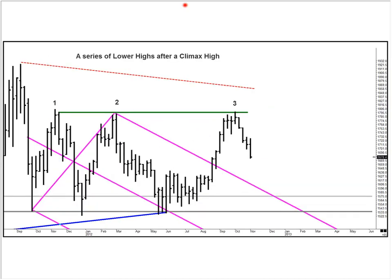So let's watch. We make a series of lower highs after a climax high. So we've got one drive to the top, two drives to the top, three drives to the top. You know I took profit right in here, so I'm paying attention.